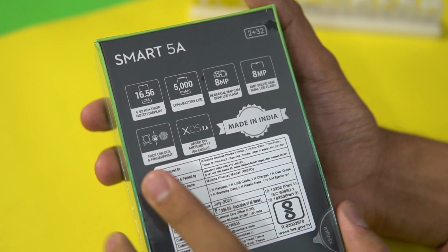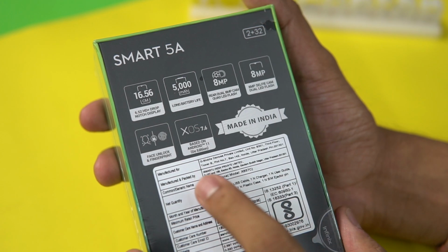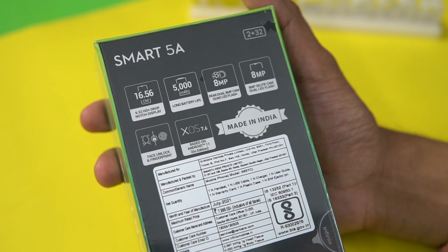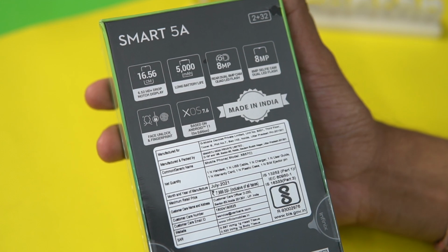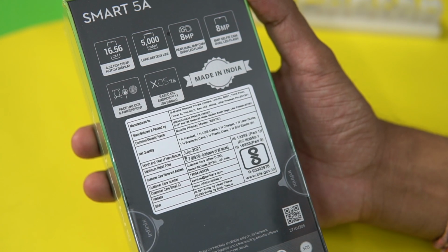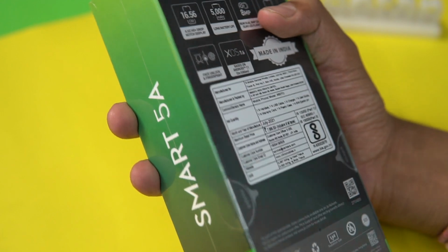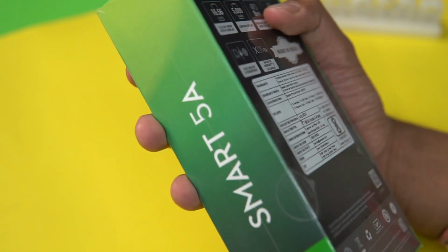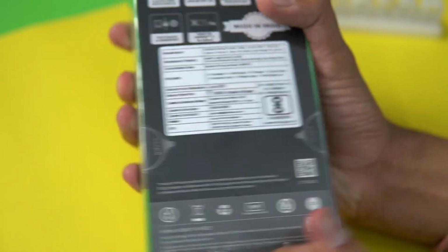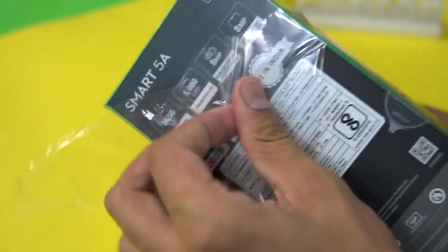There's face unlock and fingerprint as well, and there's Android 11 based XOS 7.6, but this is Android 11 Go edition. Remember that for lesser RAM options you usually see smartphones with the Android Go, and this is one of those. The box pricing is mentioned as 7,999, but it's 6,499 the actual price of this one. This has dual VoLTE and dual SIM. There's also voice over Wi-Fi. There's Bluetooth 5.0.